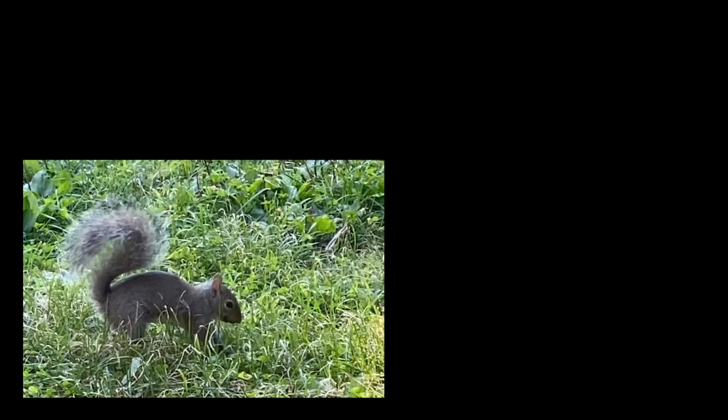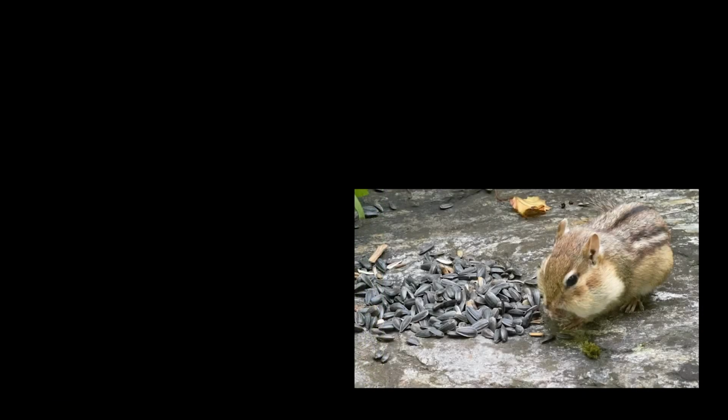Did you notice that the gray squirrel digs a small hole and places just one nut in it? Then it carefully covers the hole. Squirrels have an amazing ability to find these buried nuts in the winter, even under the snow. Did you notice that the chipmunk stuffed their cheek pouches with acorns and seeds? Can you believe how much they can fit in there?